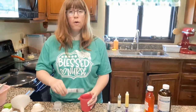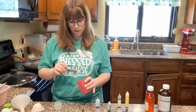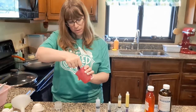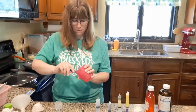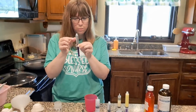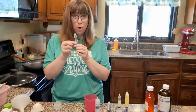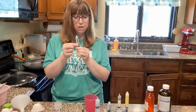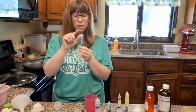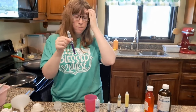I'm gonna flush with about 10 mils for her G-port to get that oily residue out of her feeding tube, hopefully, and just 6 mils for her J-port, 7, I guess. And thinner barrels do a little more pressure, so if you're trying to flush really good, a small barrel is better than like a 6 mil syringe. It's going to push with more force than a 12 mil syringe.